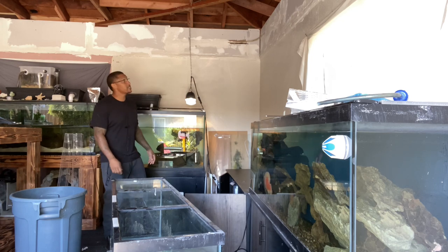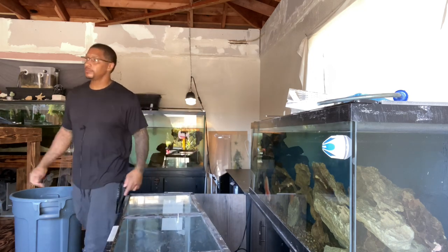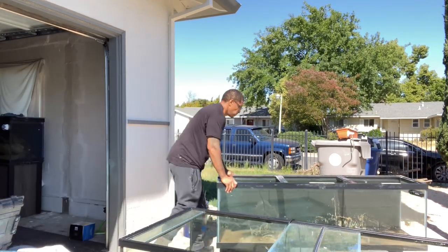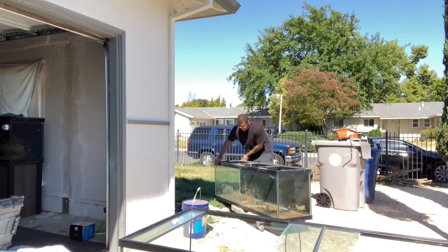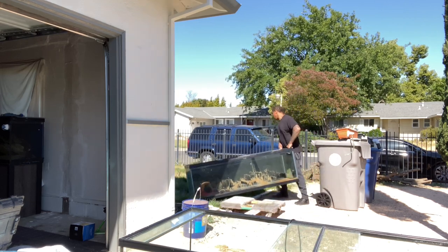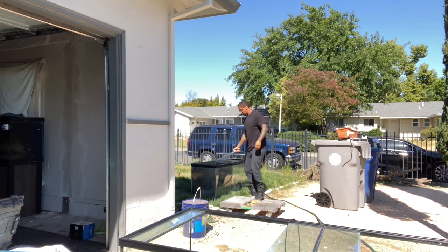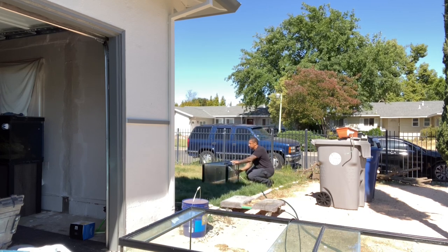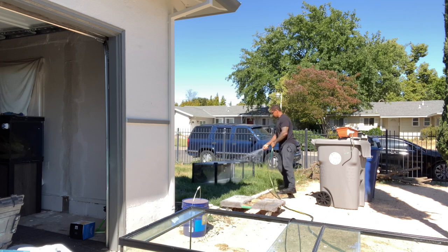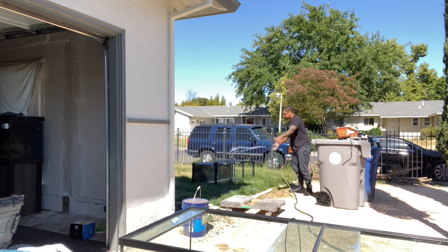That just revealed some holes that needed to be patched up. So while I'm sanding, I'll patch that. Let's get to seeing what this wall is gonna look like. Rinse this out. I'll be right back. Just like that.